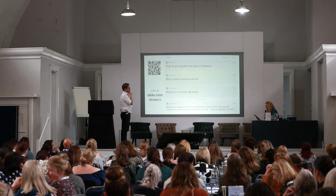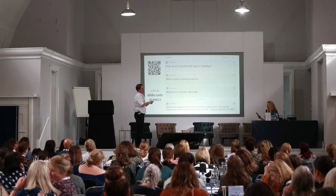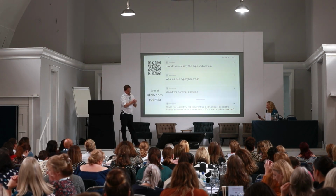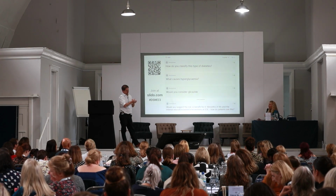Somebody's written, would you suggest the risk versus benefit for 6 to 18 months of life and the intense education and added interventions at end-of-life care? Is it really needed? How do patients see this?